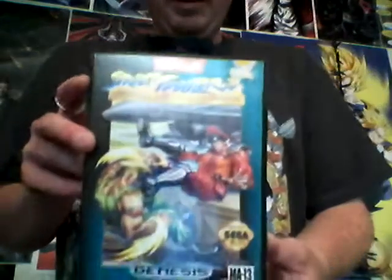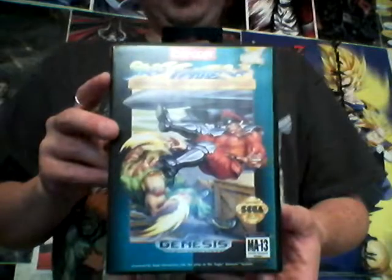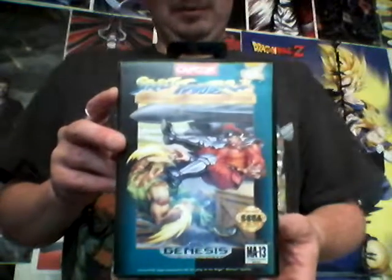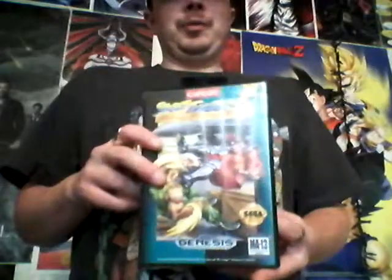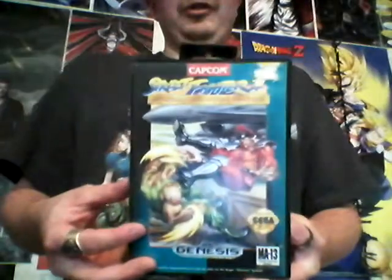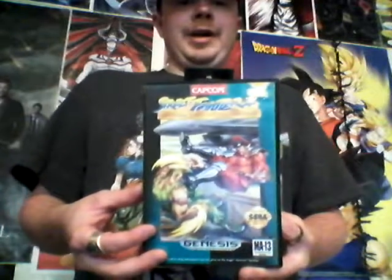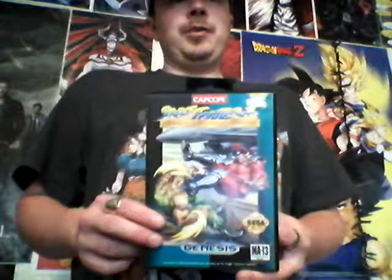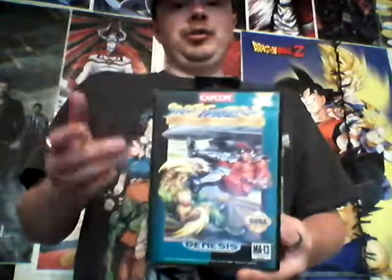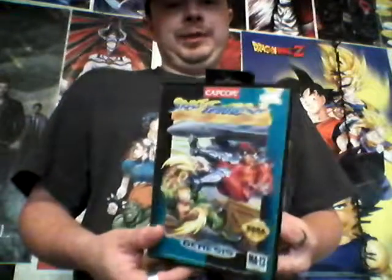Next, for the Sega Genesis, Street Fighter II Championship Edition, which is basically Street Fighter II Turbo, but for the Genesis. The reason they had to go by this name rather than Turbo is because Nintendo basically owned a copyright and made Capcom sign that they weren't allowed to port that title. So they basically ported the same game, just changed the name to Championship Edition.